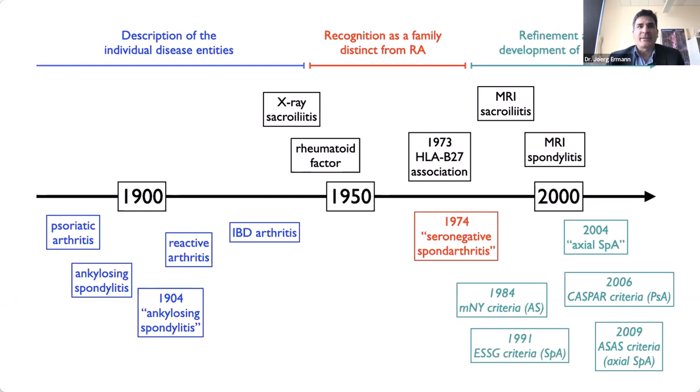The second phase in the center in red is characterized by the recognition that the spondyloarthritides are a family of related diseases that are distinct from rheumatoid arthritis. So until then, it was thought that all these diseases are really variants of rheumatoid arthritis. And a term that was often used for ankylosing spondylitis, for instance, was rheumatoid spondylitis. But during that period, there was a number of developments that ultimately led to the recognition that this is a separate disease entity. And a very important paper was published in 1974 that I'm going to introduce on the next slide that really generated this concept of spondyloarthritis.